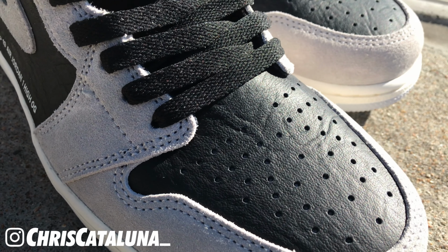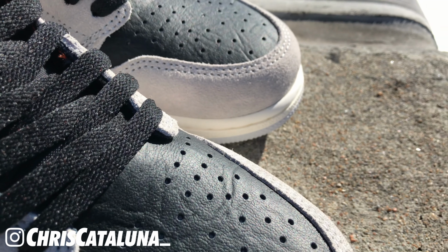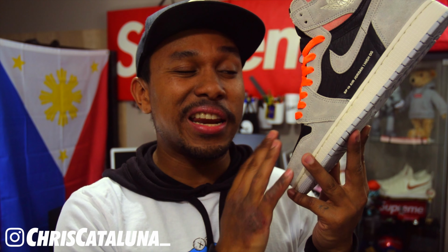Now the vamp area is matching this quarter panel right here, done up in that black leather material, and it features some perforated holes for airflow. Again, this black leather that is featured on the shoe, it is not soft to the touch, and I know that's a make or break situation for a lot of people out there, so I'm just letting you know that it's not soft. Or perhaps it is soft on a different pair of shoes and they just didn't do the quality control on the shoe. It might be soft on a different pair, I don't know.